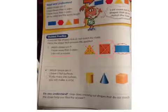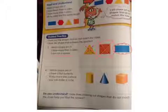Okay? And then if you look at the square, the red square here, you would think, oh, that has more than 3 sides. It has 4 sides. But then you look at the clue, it says, I am not a square. So it can't be that one. So it would have to be a rectangle. And the rectangle has more than 3 sides, and it is not a square. So that would be your mystery shape for number 1.